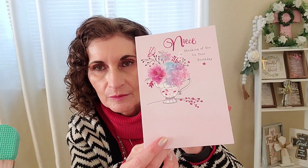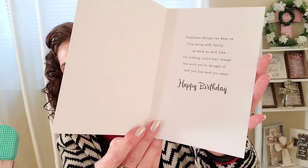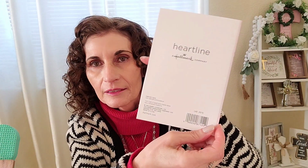First thing, I purchased a couple of birthday cards. One is for my niece. It says, thinking of you on your birthday. She has a birthday coming up, I think February 8th, if I'm not mistaken. Anyway, these are pretty. They're Hallmark Heartlines. I got her that.